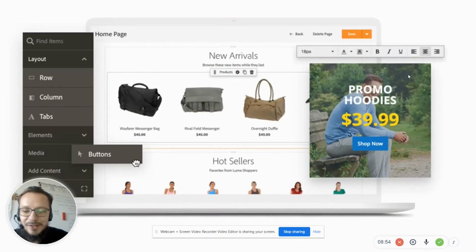Here is the hidden bonus. We wish Scandi had a layout builder feature. It could become the top one for our clients.